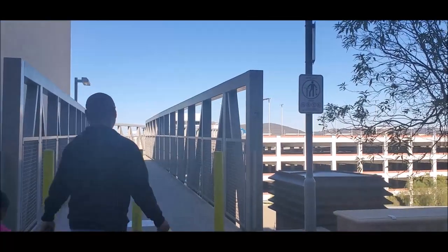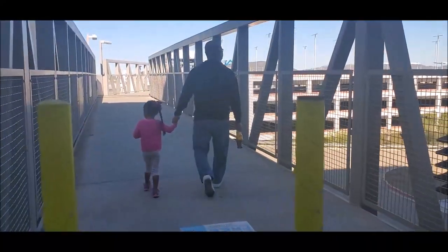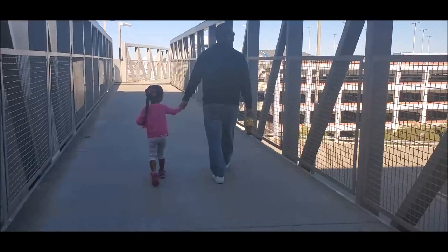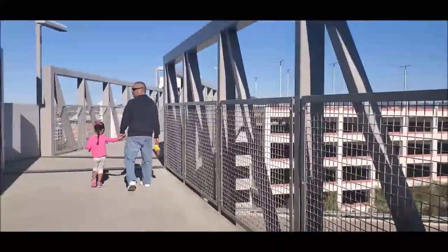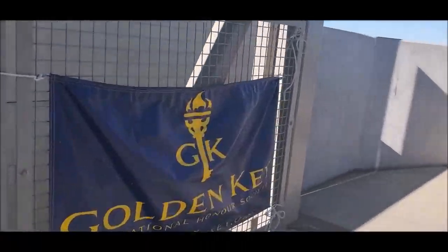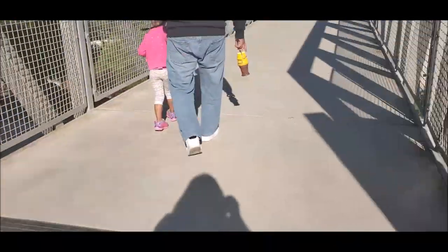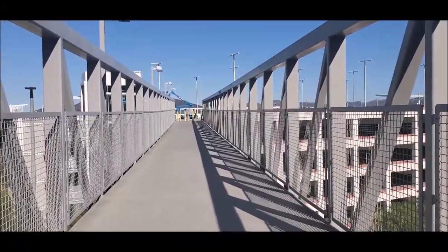So this is the bridge here at CSUSM. They say it's wobbly. It's actually right just in front of Social, Behavior, and Sciences. There's the social behavior sciences, and this is the bridge. Golden key. So here it is. On the bridge, which is from here.